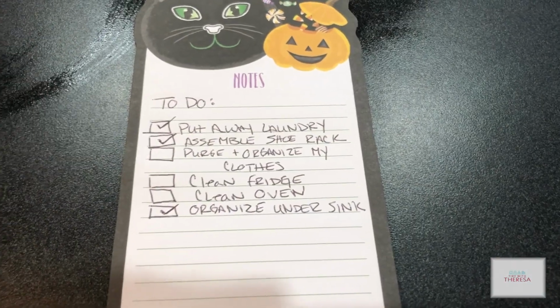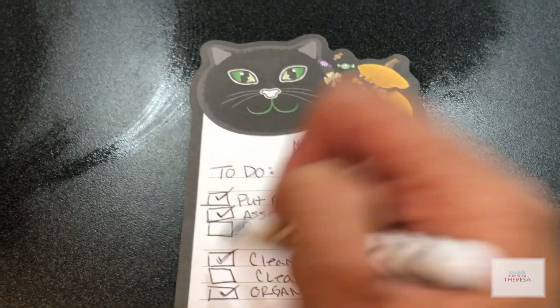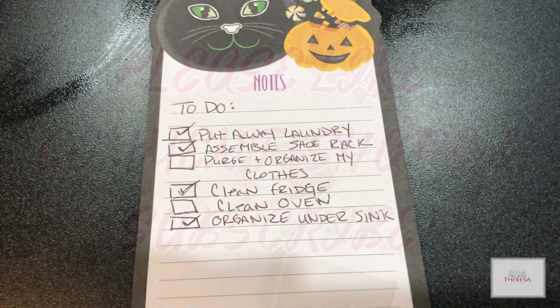And then I get to check this one off. Clean fridge, clean freezer, whatever. But I was exhausted and I'm going to save the rest for another time.